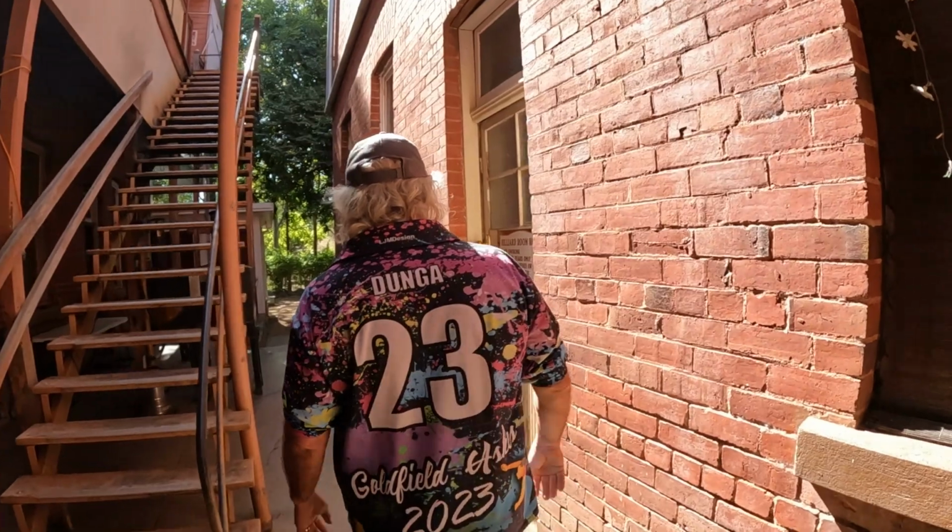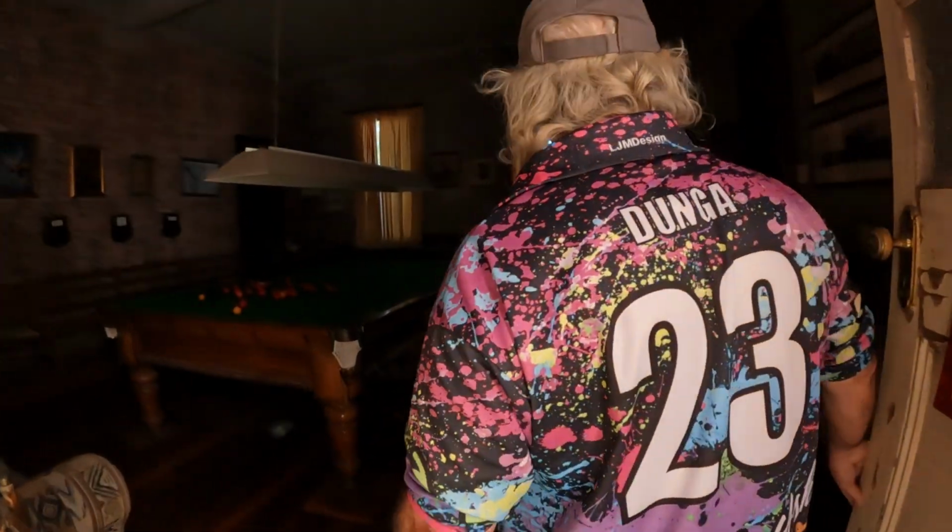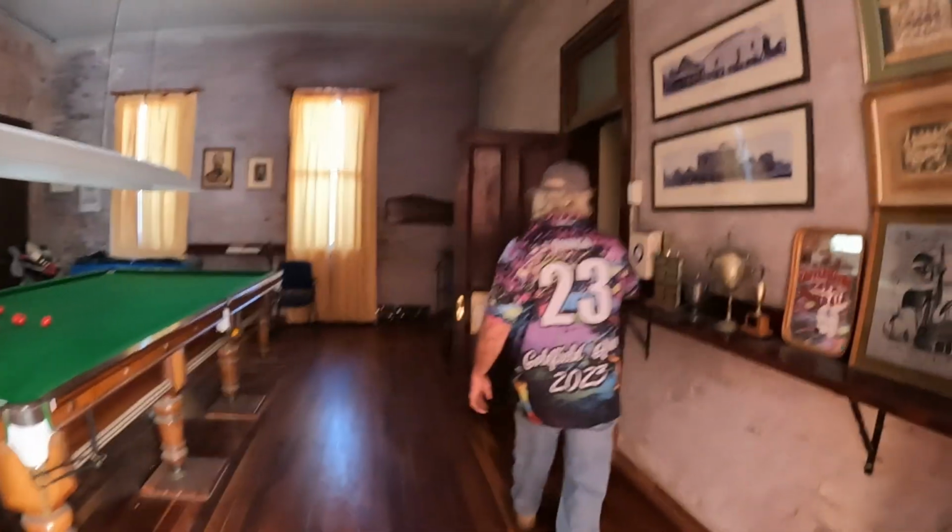Like, this is the baby here. I don't know exactly when this arrived here. I'm not really sure. Just get a light on here, like that's the curtains.